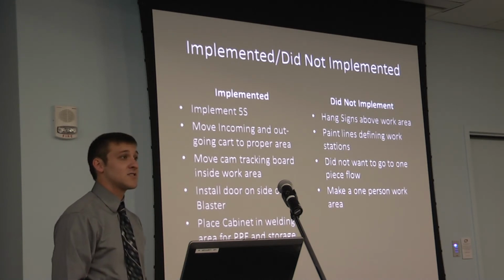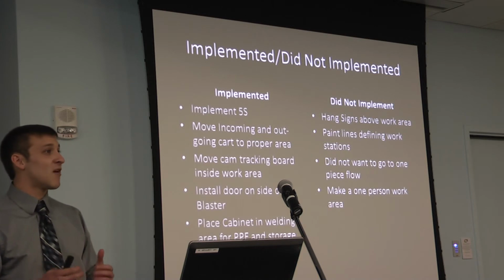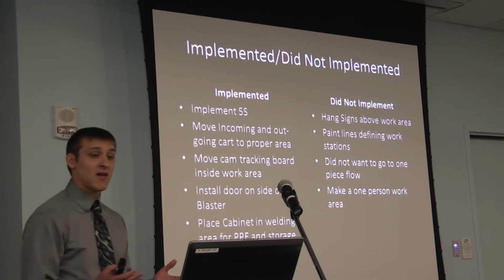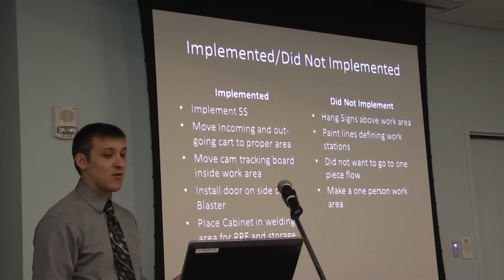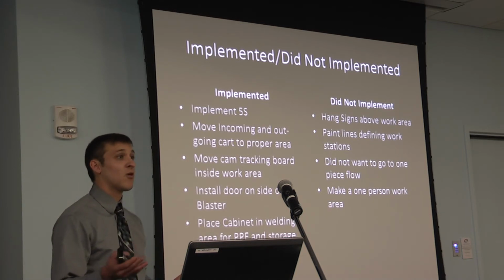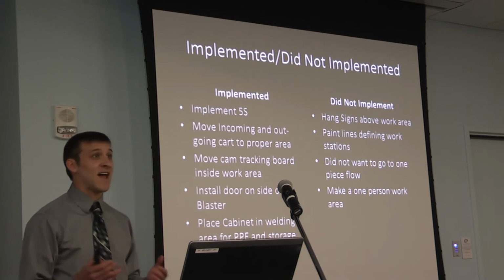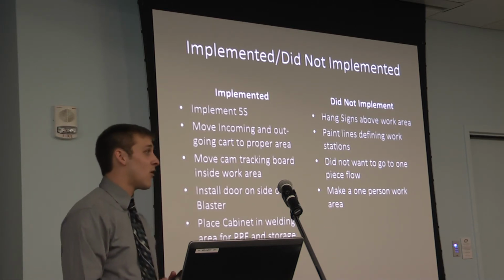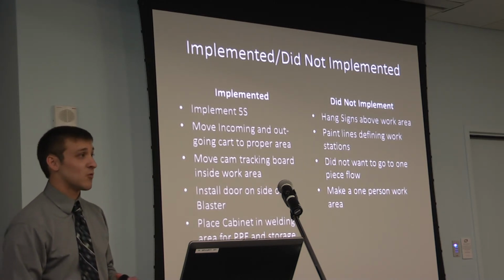to see their thoughts. Some of the things they wanted to implement right away, and some of the things they did not want to implement at this time. The things they wanted to implement right away was implementing 5S, moving the incoming and outgoing cart to the proper area, and installing the door on the other side of the soda blaster. Some things they did not want to implement at this time was they did not want to make this a one-piece flow operation, and they did not want to go to a one-person work area.